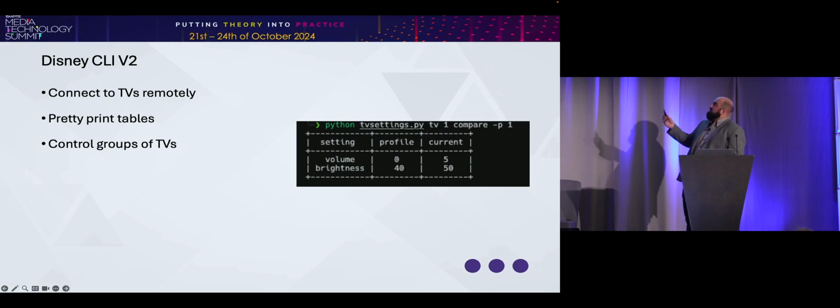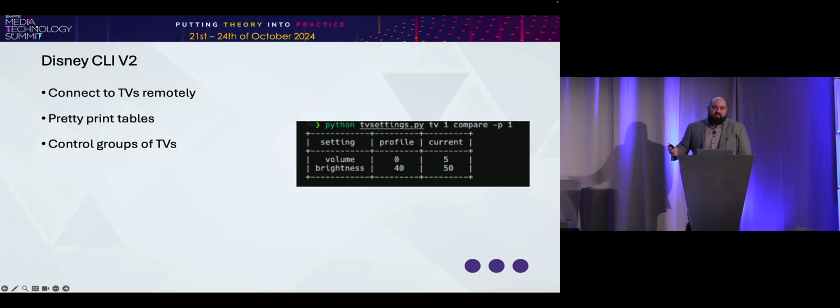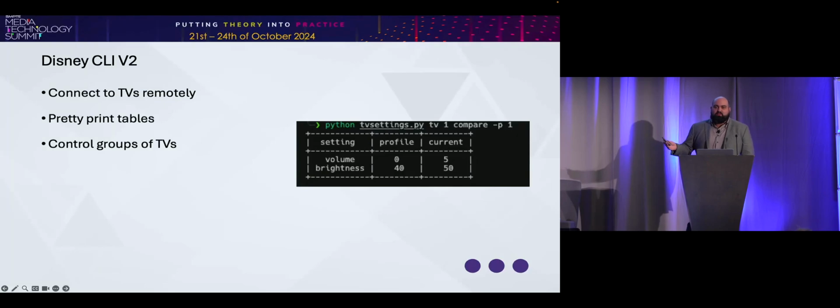Another thing we added was this pre-printing of the tables. It's a big quality of life improvement when you're trying to look at data. And then we also had groups of televisions. That was a big piece of feedback. It was like, hey, it's great that I can control one TV, but if I want to push settings out to 10 TVs at once, a bunch of different rooms, can I just do that with one command? It's pretty easy to do. So we added that functionality as well.